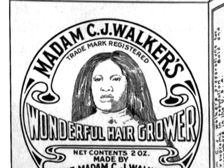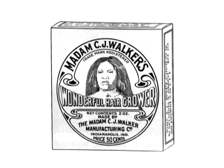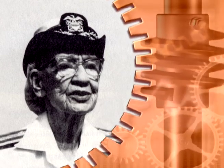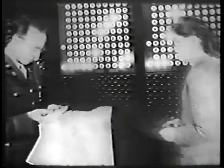Sarah Breedlove Walker, also known as Madam C.J. Walker, developed a system of hair care products. She was the first self-made female millionaire in the United States. Early computers only understood series of numbers. Grace Hopper, U.S. Navy Rear Admiral and computer pioneer, engineered a device that translated binary information into text commands.